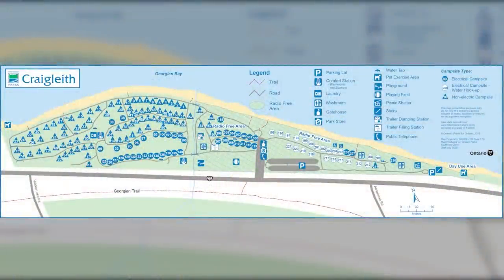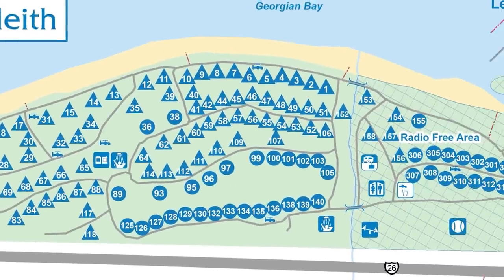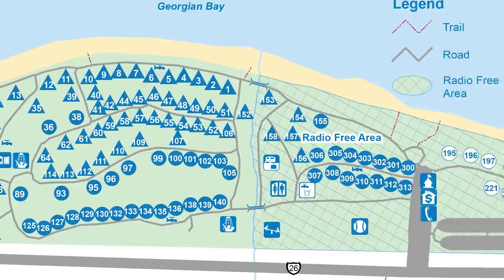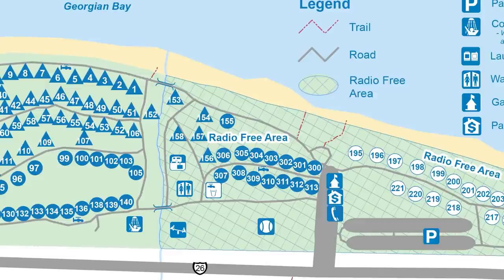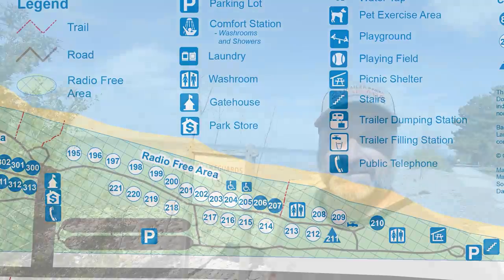There are four campgrounds for a total of 67 electric and 89 non-electric sites. Area A has 0 electric and 37 non-electric sites. Area B has 27 electric and 46 non-electric sites. Area C is radio-free and has 14 electric and 5 non-electric sites. Area D is radio-free and has 26 electric and 1 non-electric site.